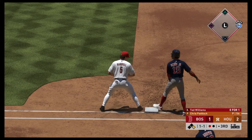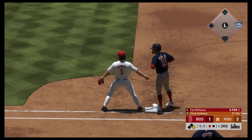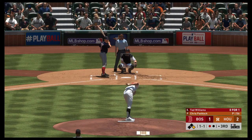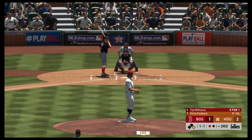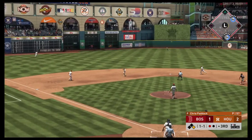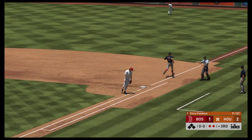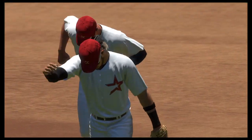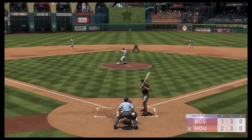Now a throw over, and he's back in standing. Grounded to short. He's got it. One there. Relay to first in time, and just like that, this side is retired. Nothing doing for Boston. They're down 2-1.